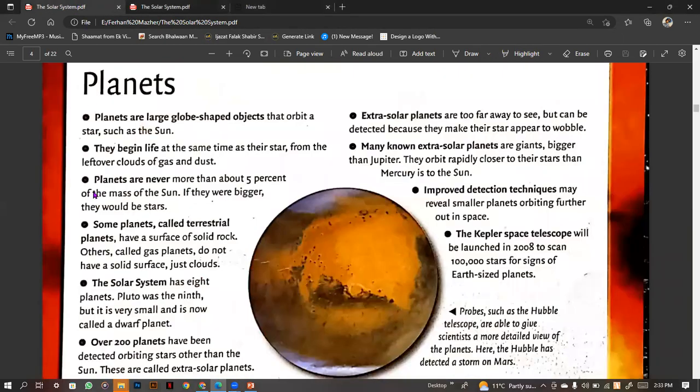So now we are going to talk about the planets around the sun. And in them, the first planet which is orbiting around the sun is Mercury. So let's have a little talk about the planets. The planets are large globe-shaped objects that orbit a star such as the sun. They begin life at the same time as their star from the leftover clouds of gas and dust. Planets are never more than about 5% of the mass of the sun. If they were bigger, they would be stars.